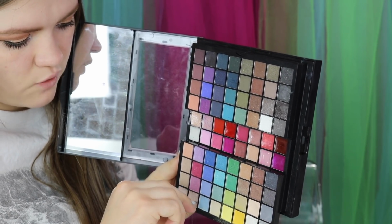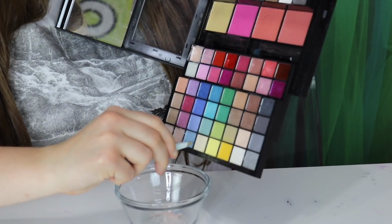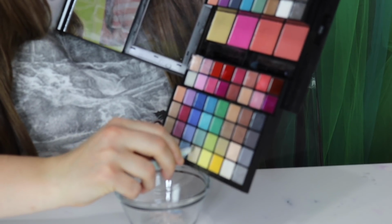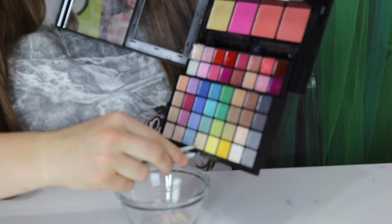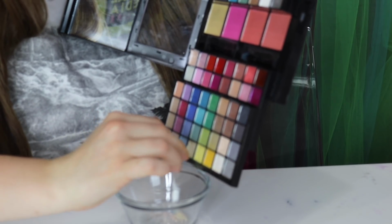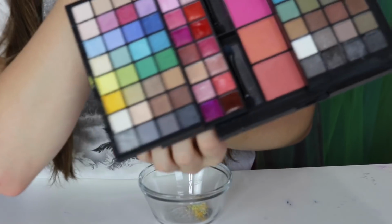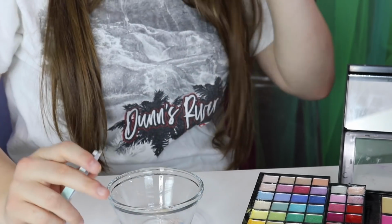Guys, this is actually kind of satisfying to scrape off. This blue kind of reminds me of a Cinderella blue. And then, okay, there's lots of different shades. This palette is going to take me the longest. I'm trying to be careful not to destroy the eyeshadows, but honestly, if I'm too careful, it's going to take me so long. Okay, we're moving on to the neon yellow. I just scraped off the first line. This is what it looks like so far in my clear little jar.